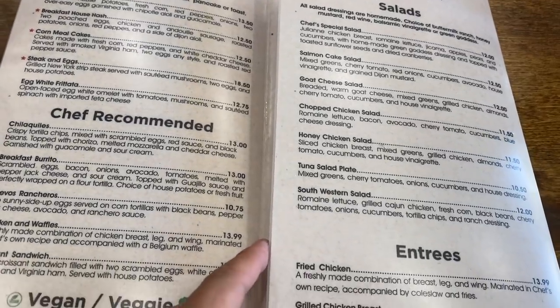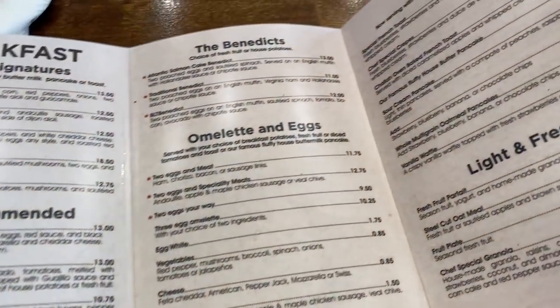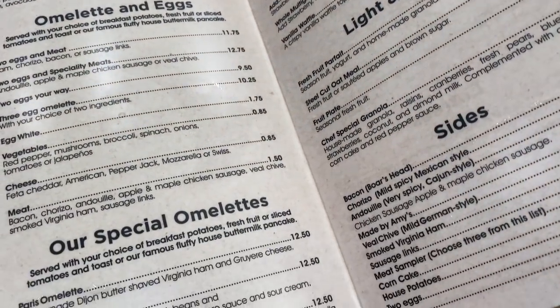I just got sat down. This is their menu. Look at how many different menu items there are. I also got one of their horchatas, and all their horchatas are made to order. This looks amazing. Ooh, can I drink some? Oh, that is so good.